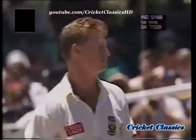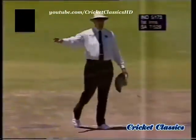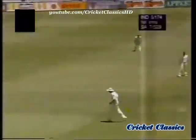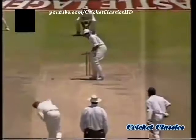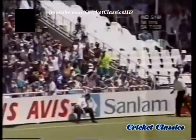Azhar continuing from where he left off. Magnificently driven through the covers. Yes, it beats Paul Adams, and that's 4 more. The latter is true that he prefers to play mainly on the onside. This is as good. Finding exactly the same spot that he had struck that earlier 4, and he races to his 50. That backward of point again.